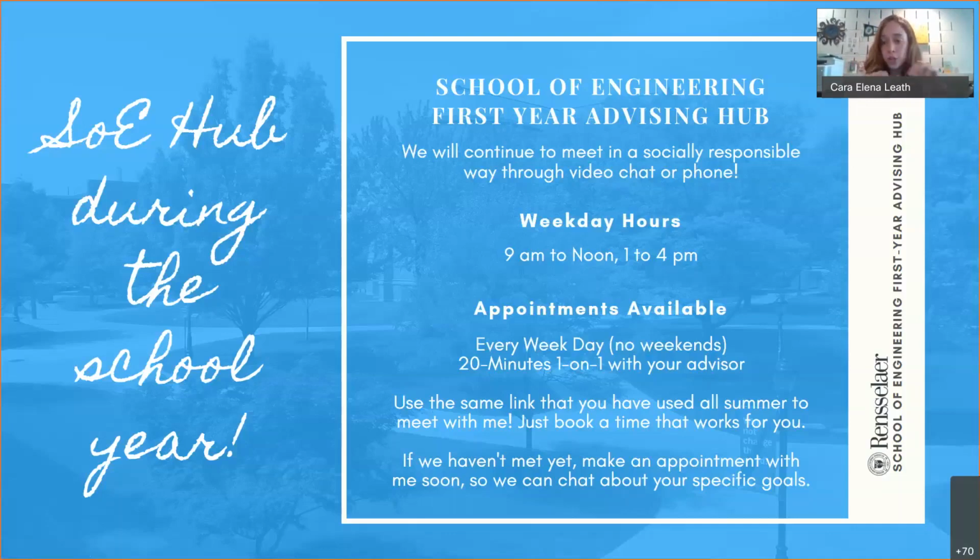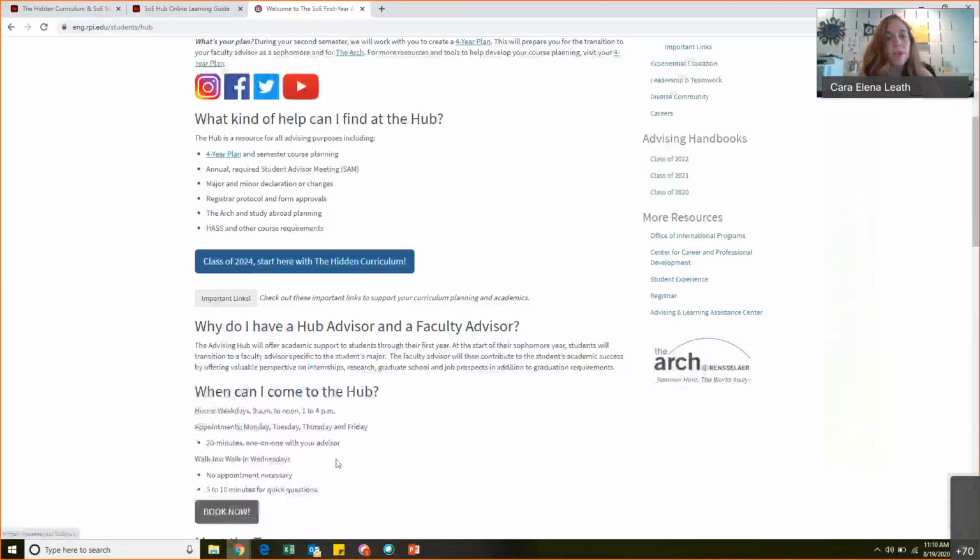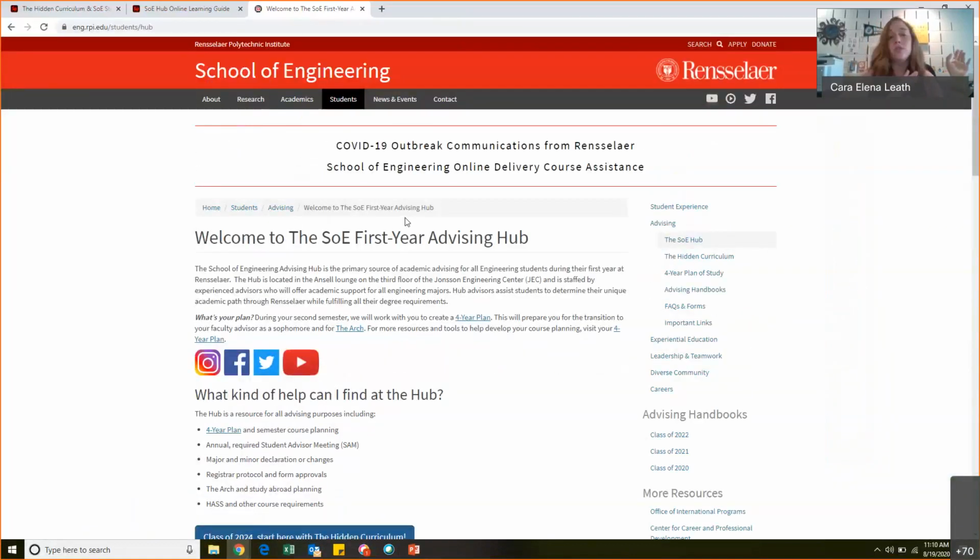So for your respective advisor, whenever you receive an email from us, we all have the booking link for our exact page in the signature block for our email, but you can find the central booking page for all of us on the Hub's website. Let's hope that this goes smoothly on the screen share. Okay, so if I just Google RPI SOE Hub, this is our main page that's going to come up. So a lot of the things I'm talking about can be accessed very easily here.